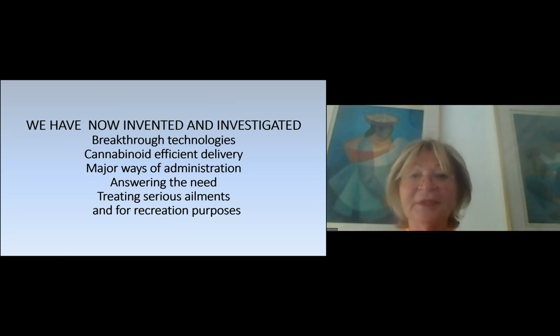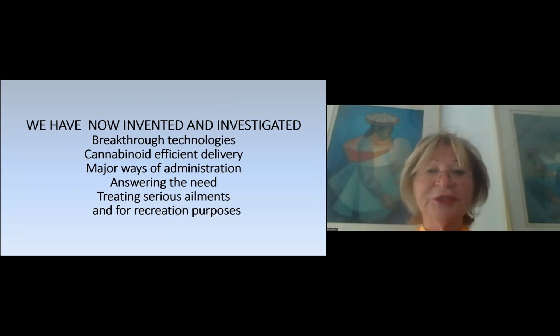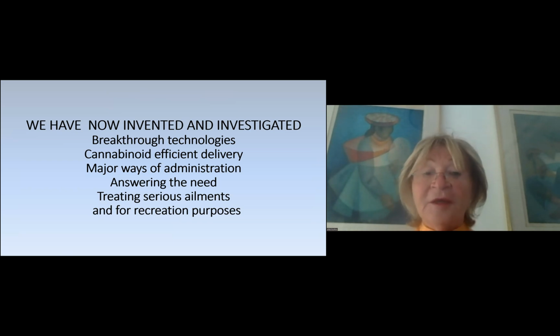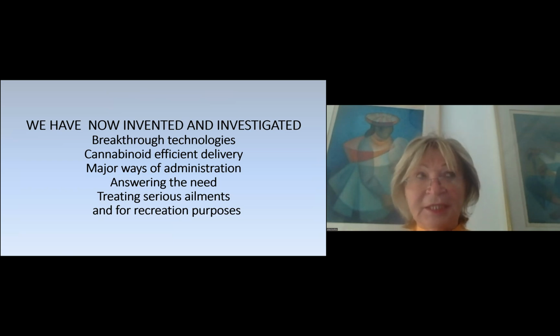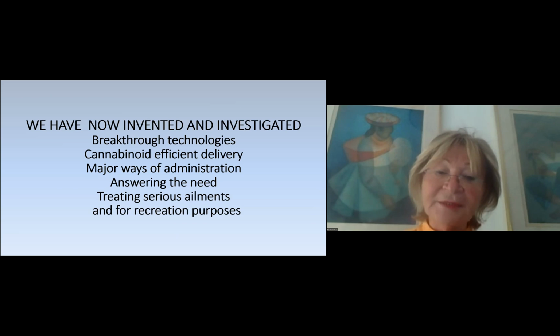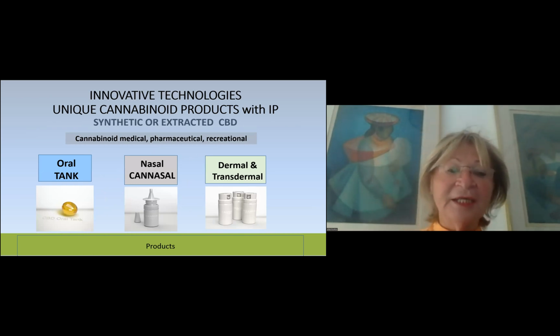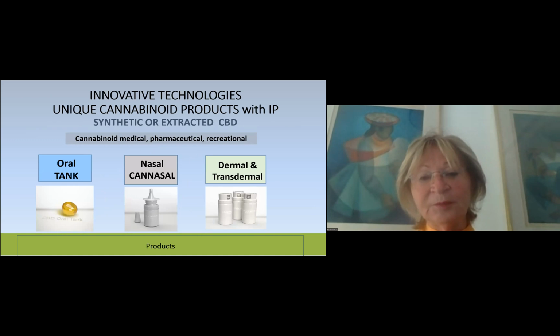Today I'm coming to present newly invented technologies that show good cannabinoid efficiency. We have designed the formulations and systems for the major ways of administration, as you will see in the next slides. These formulations answer a need, every time another need, both for ailments and also for recreation purposes. So here are 3 of the 5, in fact, new designed cannabinoid products and technologies.